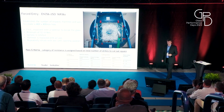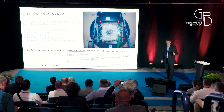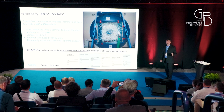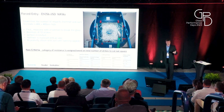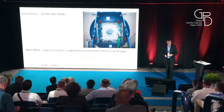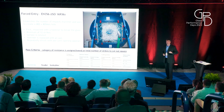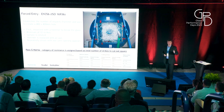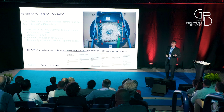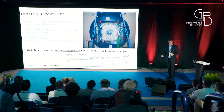The other example of a forced entry test is your EN 356, the upper levels, 6, 7, and 8. This is your axe test. Basically, it establishes the number of impacts it takes to cut a 400 by 400 millimeter hole in the glass. First, it's impacted with the hammer, and then the hammer is switched out to an axe, and it just keeps going and rotating around until you get an entire 400 by 400 millimeter hole cut out.